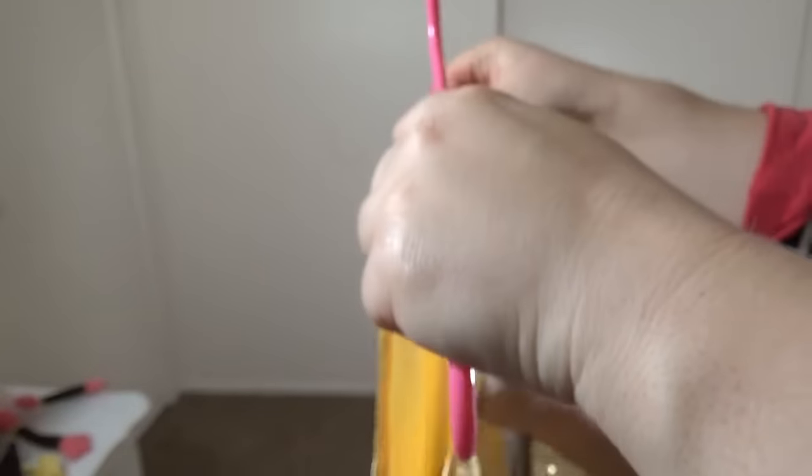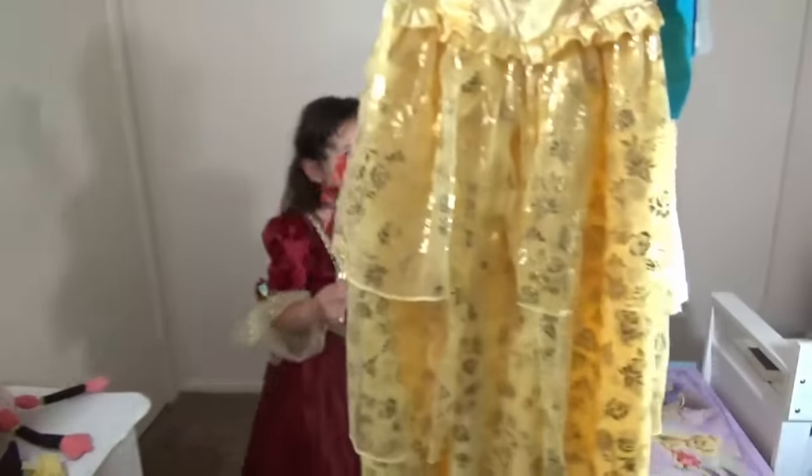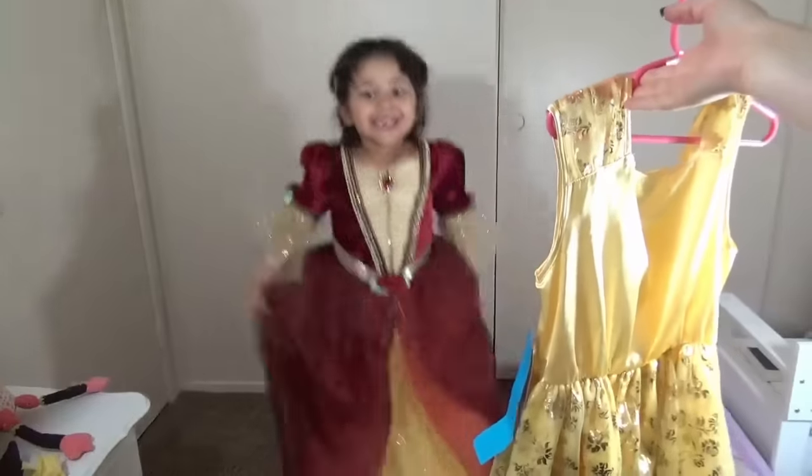Belle's dress! This is actually a sleeping dress, a nightgown. For the girls, yes. If you ever had a pajama party like you had last time at school. Look guys, there's a picture of Belle on it. Yeah. It's Emma Watson from Beauty and the Beast live action. It has three tiers like in the real movie, the live action movie. It's very similar. That's so pretty!